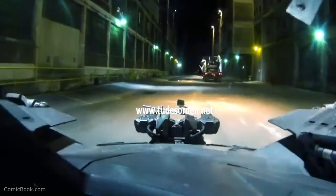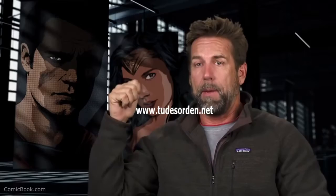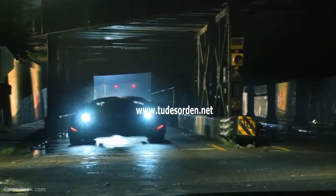It's such a wide vehicle. You can't really see the right-hand side, so you're feeling where it is. You can't see anything behind you. You just got to get used to driving it.